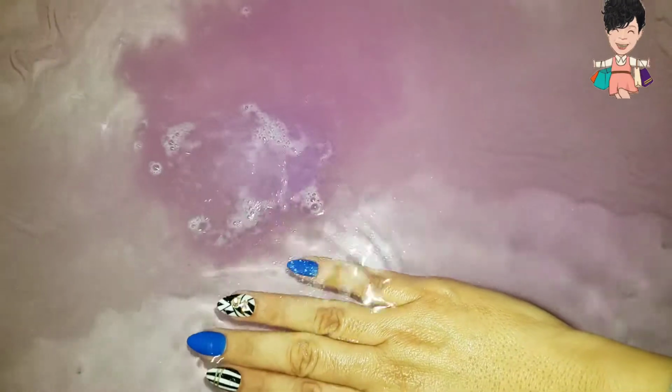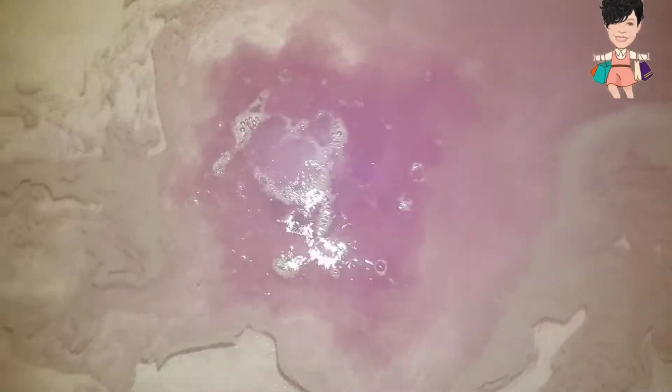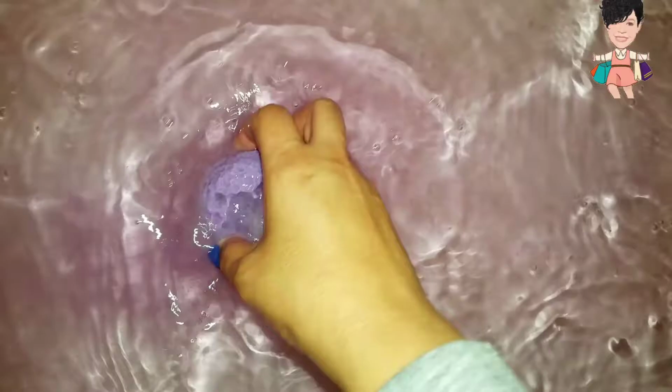I'm trying to decipher whether this is actually super oily or not. And you know what? I'm starting to feel as it's actually getting dispersed into the water. It's not actually that bad. It's a pretty little color here in the water. I'm not actually hating it. That's all you have to really do, just mix it up in the water. It's not really that bad.